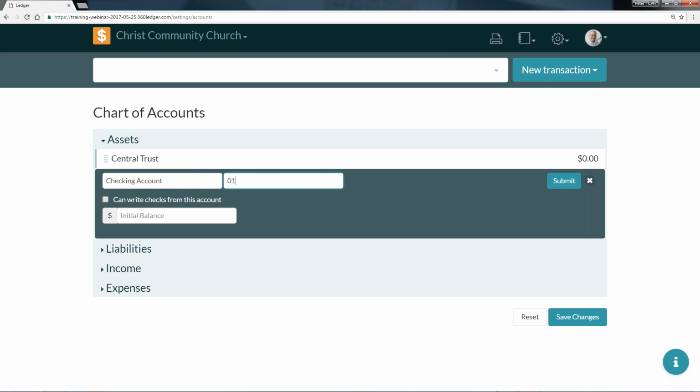You can put whatever account number you need in here. If you're coming from Shepherd Staff, our other church management software, which has a set structure of accounts, you may be very familiar with those. You could put those in here. You could do the account that the bank uses. It's really just a reference point for you. And below that, you check whether or not you can write checks from this account. We're going to do that, and we're also going to have an initial, starting balance that I'm going to paste in there from my outline, just to keep typing down.